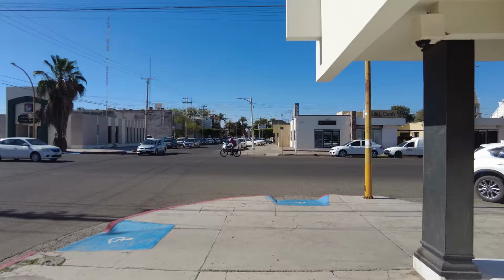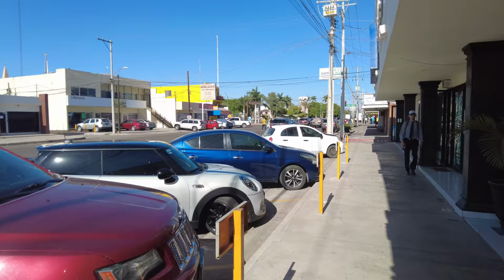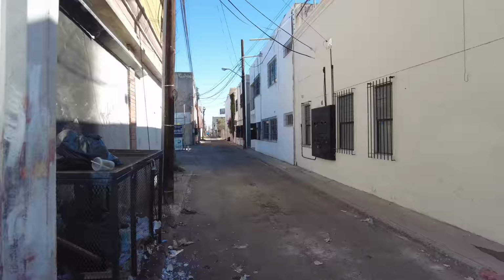Okay, brilliant. We're going to make it to one of the top tier elite spots in Obregón. Okay, Calle Sonora. There's Oxo over there. There's another average alleyway. No kissing alley here, whatever it is in Guanajuato.